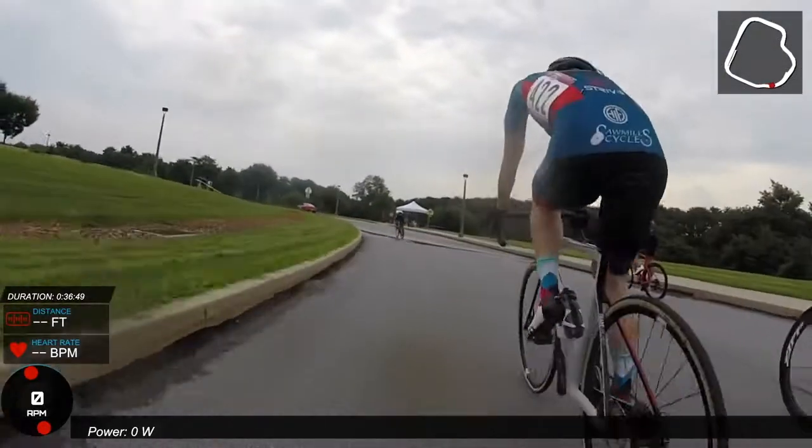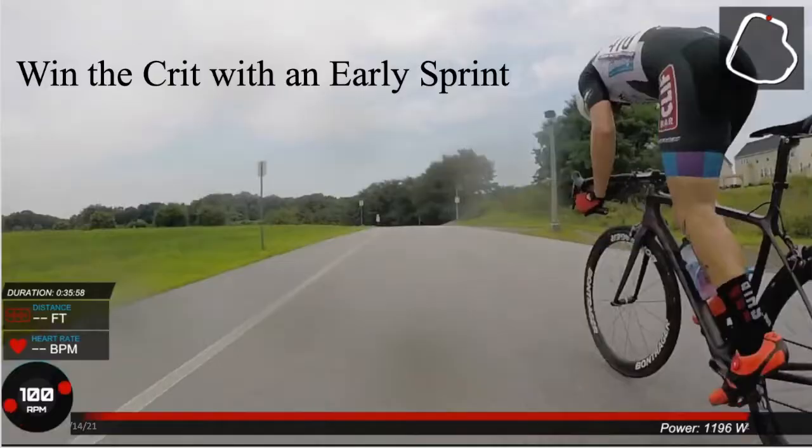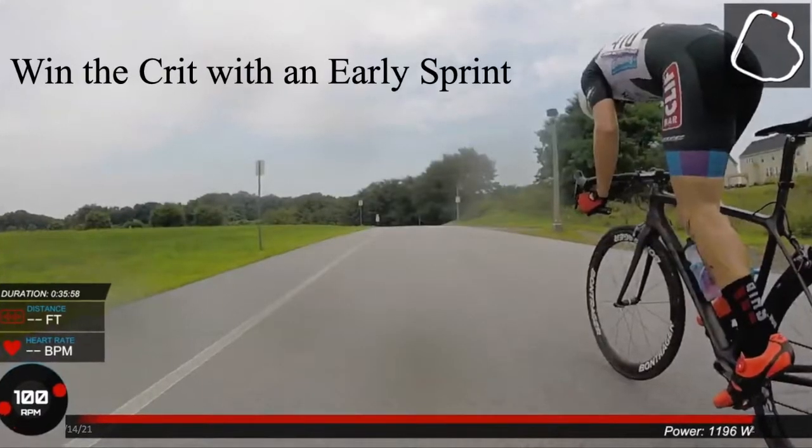So that's basically the race. Trying out an early sprint for the win, and it ended up working out. Kind of caught people by surprise.